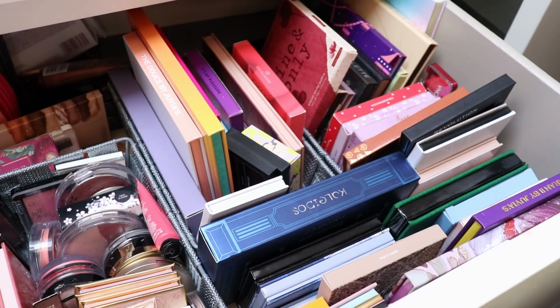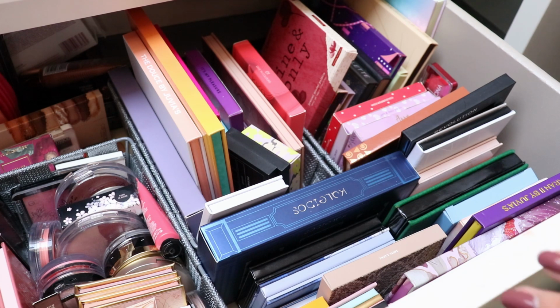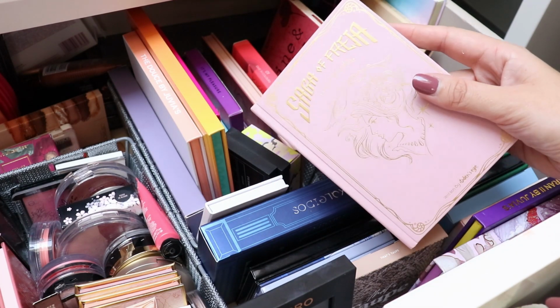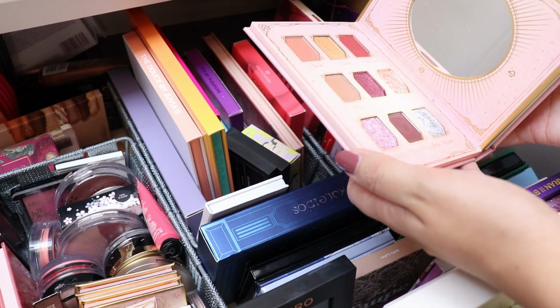Then let's move on to the eyeshadow palettes. So I want to do things that are a little bit fall appropriate, but I don't want it to be too much in that direction because I'm not feeling those colors just yet. First up, I'm gonna put in the Oden's Eye Saga of Freya eyeshadow palette. There are some beautiful warm neutral and cool neutral shades in here.